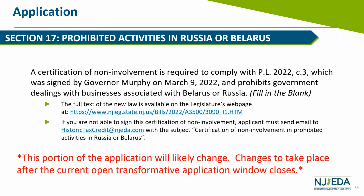Moving forward, as we roll out the regular round, the documentation or the list that was going to be prepared by the state is likely already done. So the language in here will be tweaked. However, the requirement with regards to the prohibited activities with Russia and Belarus will still be in place. It's just that the information that we ask may be slightly different. It may just be certifying that you're not on that list.